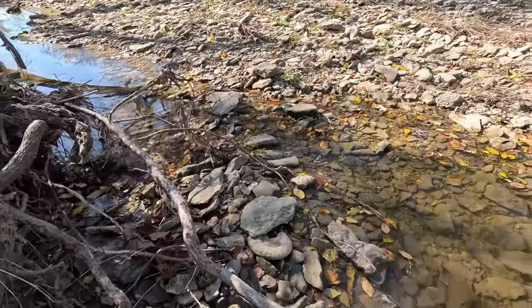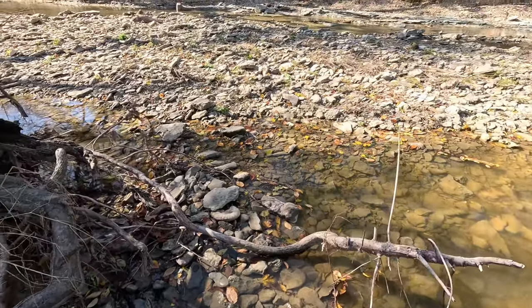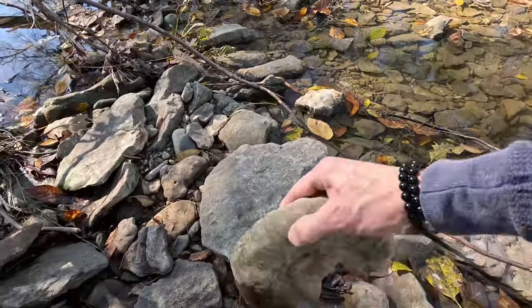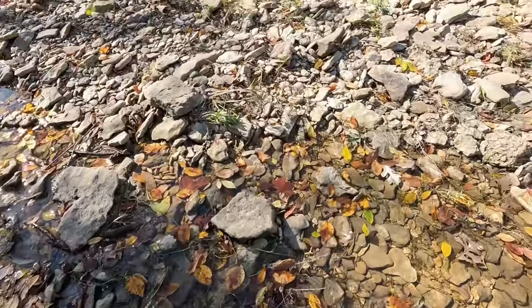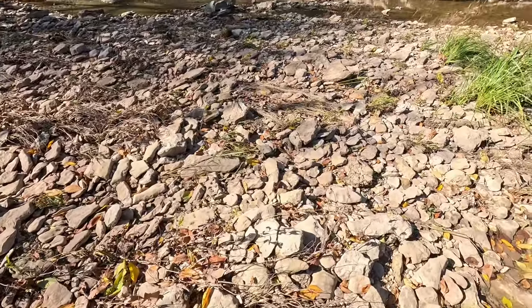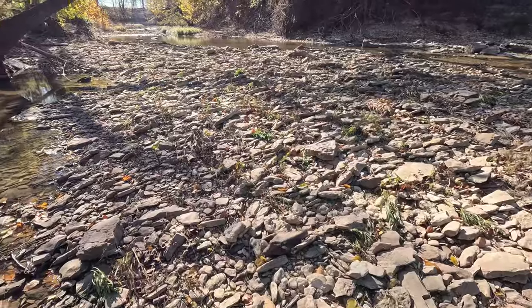Oh my gosh, look at that one. Just as soon as I step into the water, I see an ammonite. That's what I'm talking about. Oh, and it's broken. That's not what we're looking for. Man, it's been a long time since I've checked out these gravel bars.